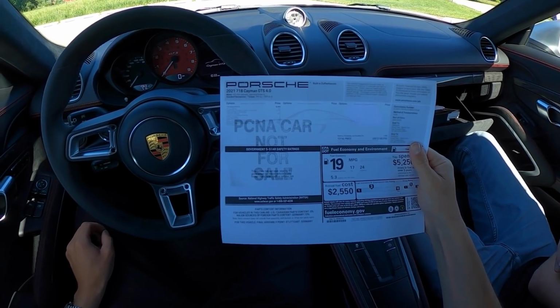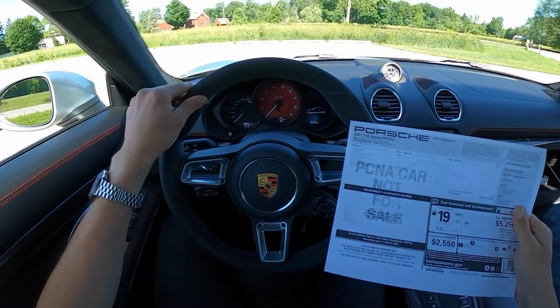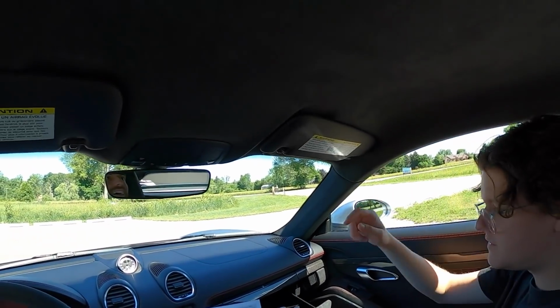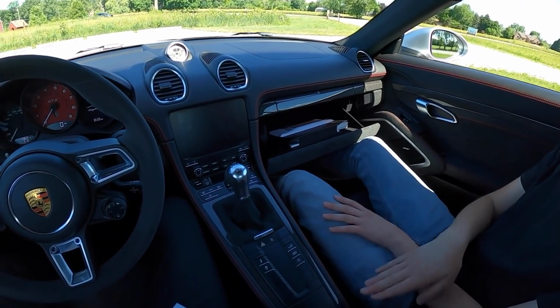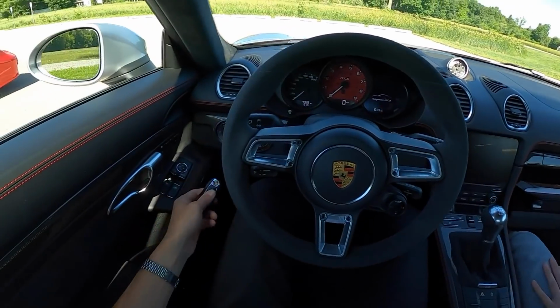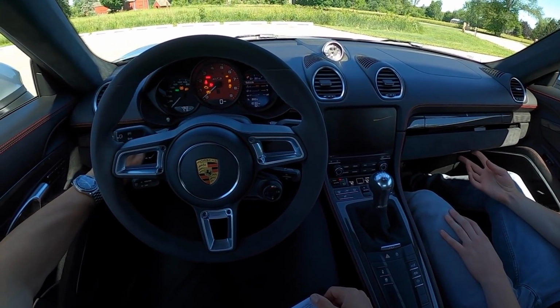Race-Tex. It's so cool. It's a really nice Porsche material, like Alcantara, except it's probably a little more durable. It's everywhere: headliner, steering wheel, seats, armrest, shifter, shift boot too. It looks really sharp. And glove box.